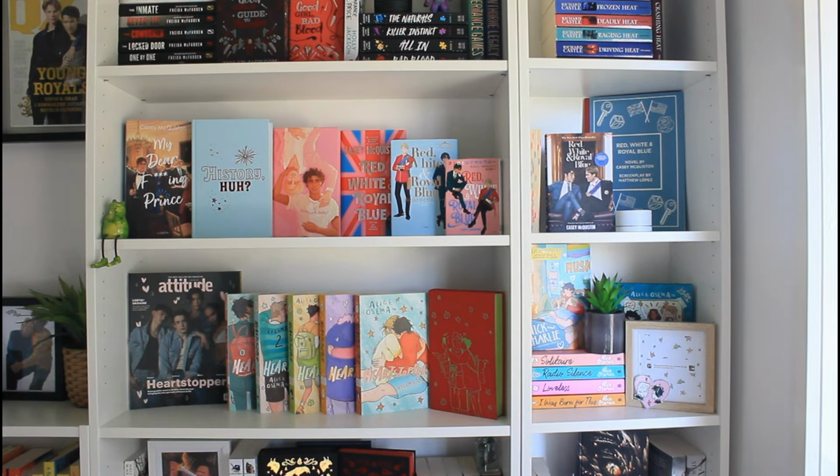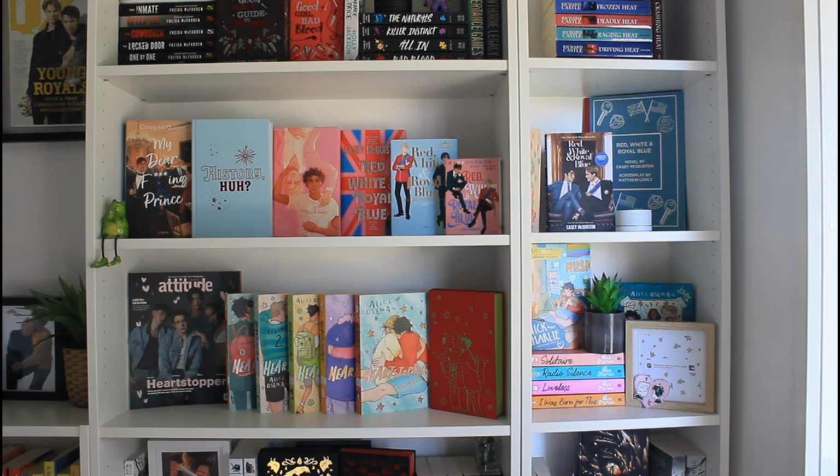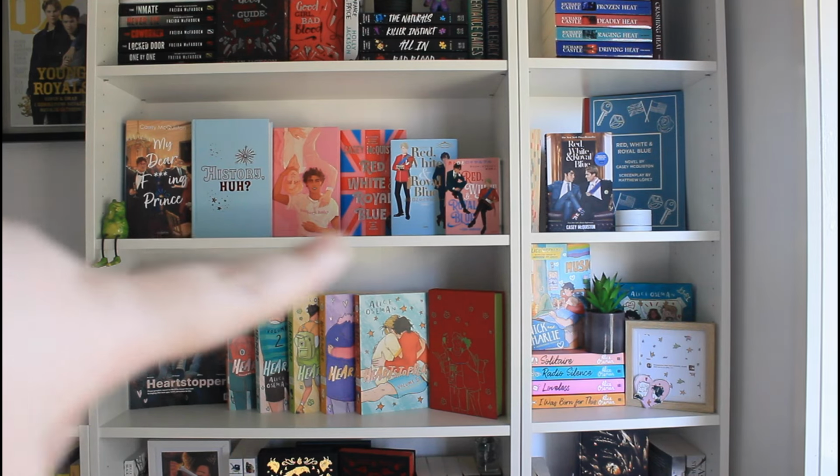I was stressing my pretty little head over these two shelves just because these are kind of my display items, so I felt like they needed to be on point. First and foremost, we have my Red, White, and Royal Blue. You guys know this is the book that brought back reading for me in lockdown, so obviously I have to collect them. They're obviously a deeper meaning for me personally, but it is a very personal book to me. I'm obsessed. So what I've done is I've had the collection editions over here.